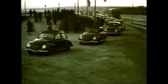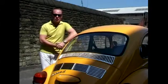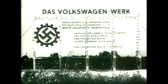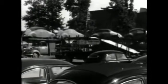The reason that Hitler wanted one is to buy votes. You know, even today our government and Her Majesty's opposition will come up with initiatives or claims that they can make life easier for the motorists. But Hitler's claim was that he would turn every German family into motorists. And that's a pretty powerful propaganda tool.